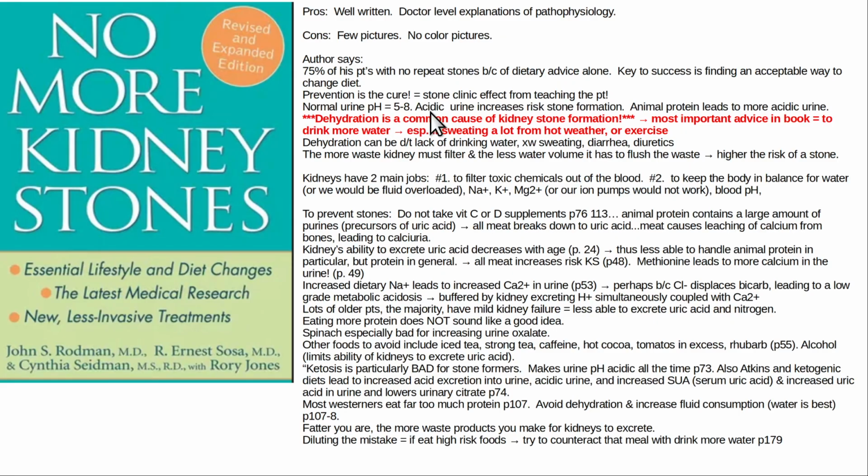Prevention is the cure, okay? The key to success is finding an acceptable way to the patient that the diet could be changed. Some people, for example, don't want to drink more water because they have a job where it's awkward or embarrassing to go to the bathroom.